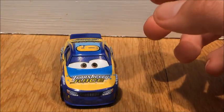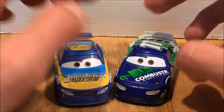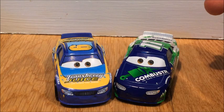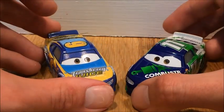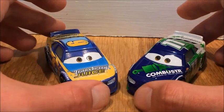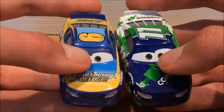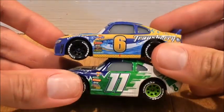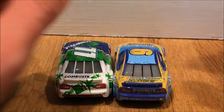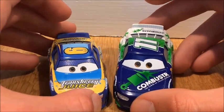Up next we have Chip Gearling, which races for Combustor. I believe this was one of the first stock cars to be released that wasn't considered a main character, because Bobby Swift here was a main character because he technically had a voice, so he would be considered a main character, but he wasn't really. But I would consider him a main stock car character, because I believe he's one of the only stock cars that actually had a voice actor. So they have similar eye color, but completely different again. I like Markus's design a little more than Chip. But overall, they look pretty good together.